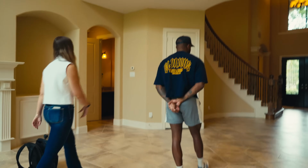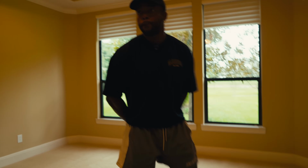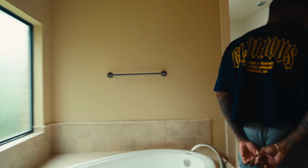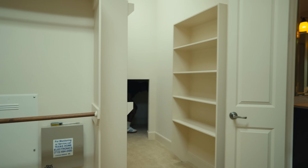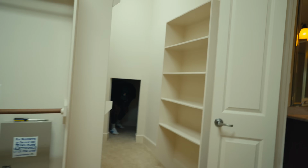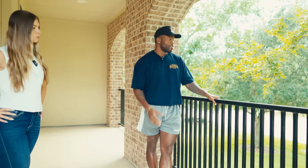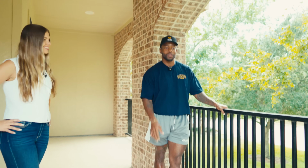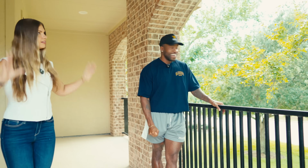There we go. This storage goes under the stairs for the bathroom here. So good space. I like it. I like the setup. Wow. Yeah, kids are going to love that. For me, living in the suburbs my whole life, this is a lot. Oh yeah, no, it is, and it's quiet.